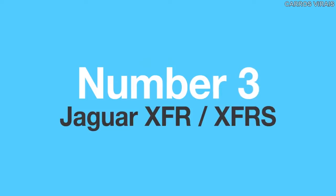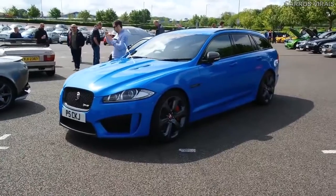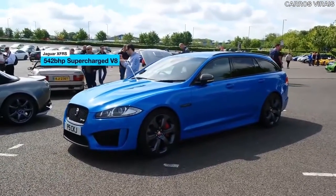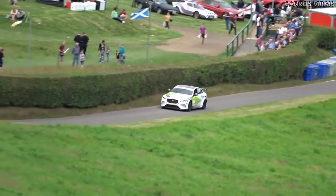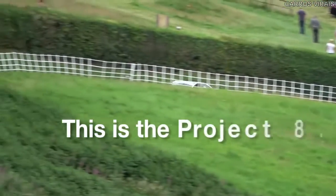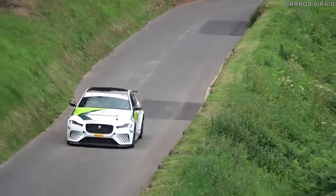Number 3. The Jaguar XFR and XFRS. Most XF models are driven by mid-level executives, usually powered by 2 and 3-litre diesels. The XFRS version, however, is powered by a 542 bhp supercharged V8. This means power is up by 39 bhp over the regular XFR, which is already a very quick car. Introduced in 2013 and sold until 2015, the Jaguar XFR was pitted as a rival for the BMW M5, and although less common, it certainly delivered.